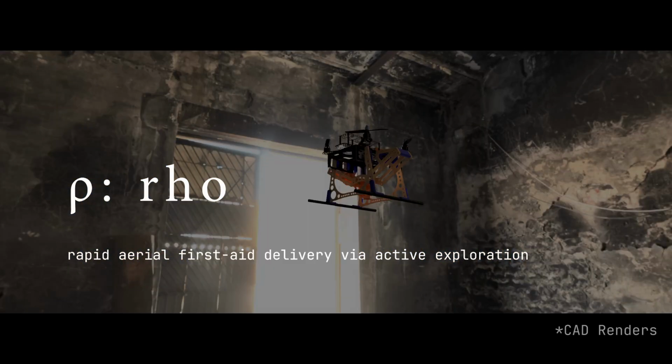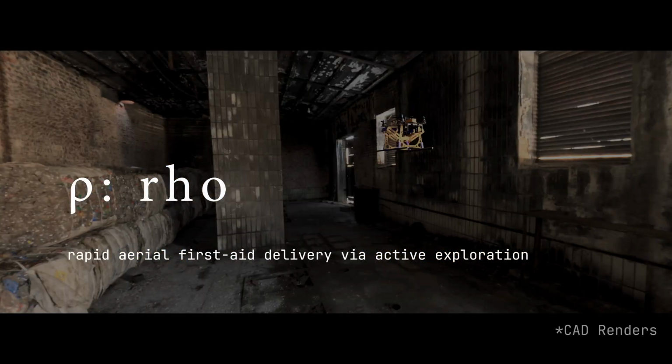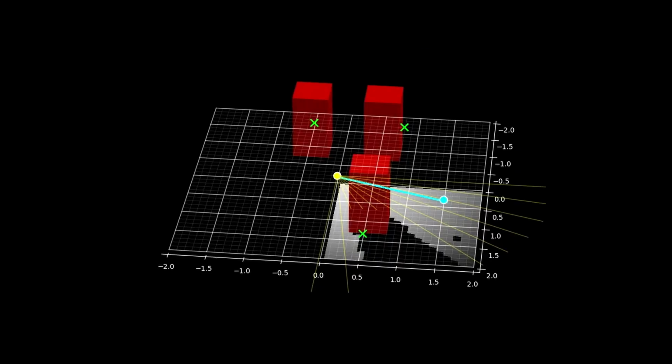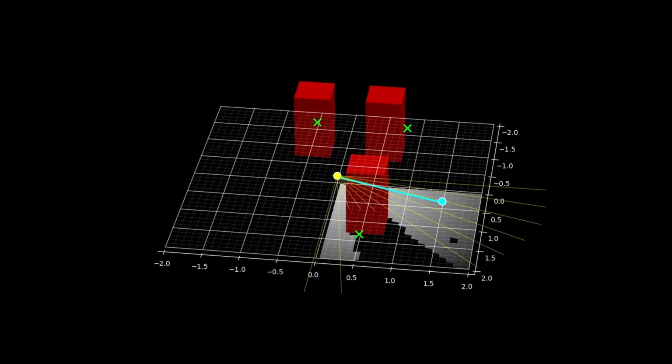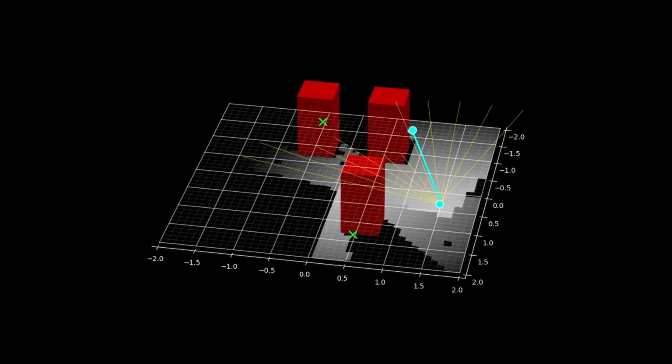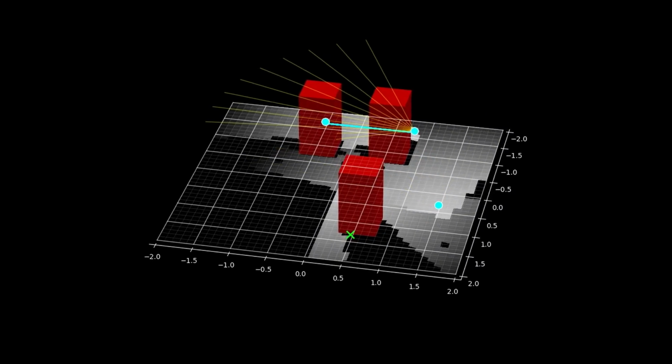RO is a first-aid delivery drone that actively explores unknown environments to find survivors and delivers payloads to them. RO provides an efficient payload delivery mechanism, a probabilistic 2D mapping system for thinking about uncertainties in the environment, and a planner for computing safe and optimal viewpoints for finding more survivors, alongside feasible paths to reach them.